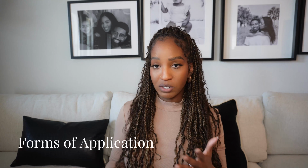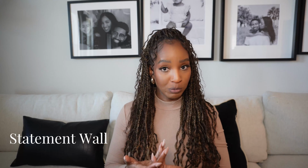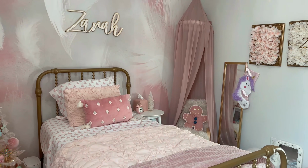Now let's talk about the different ways you can add wallpaper to your space. So most people are familiar with the statement wall. Statement walls are basically when you are in a room, rooms have 4 walls, and so you're looking at one specific wall that you want to make the statement.